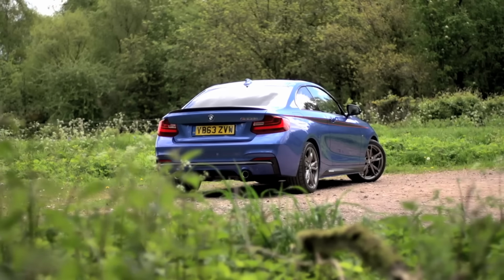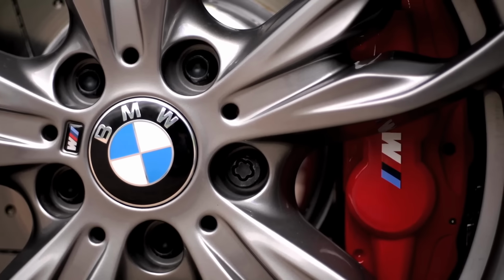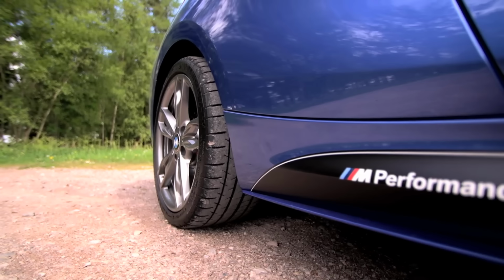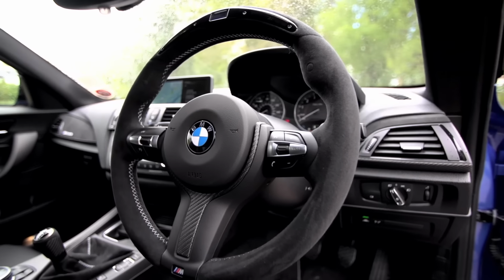Anyone who moans about the M3 becoming too complicated should sit up and listen right now. This 1530 kilogram coupe has 326 horsepower, a 6-speed manual gearbox and an optional locking rear differential. It's basically an E36 M3 with more power, better steering and a better chassis.